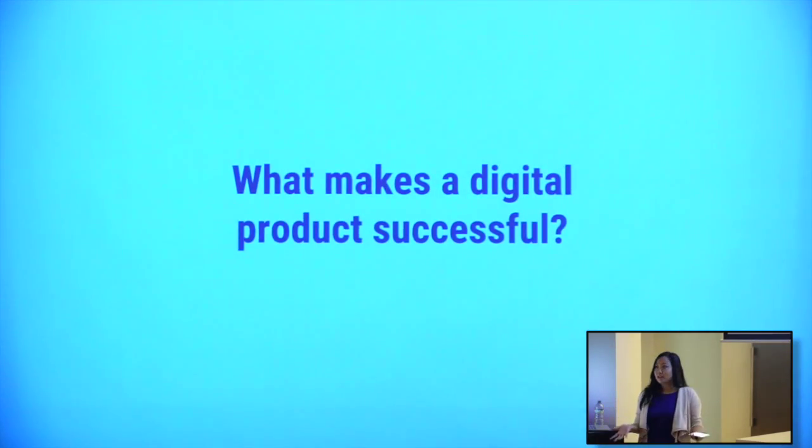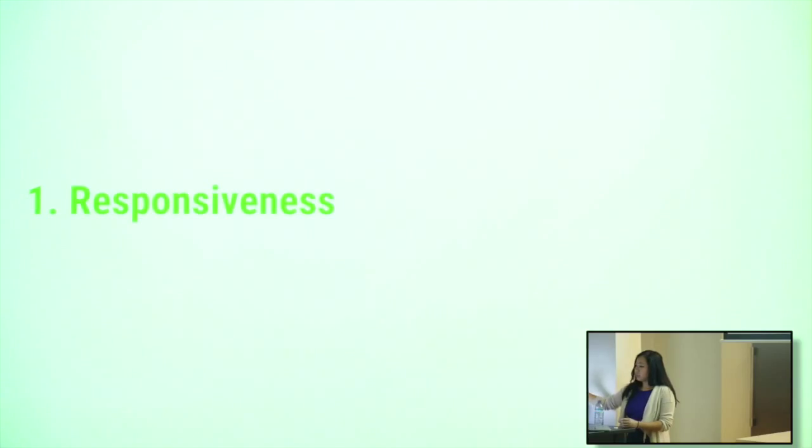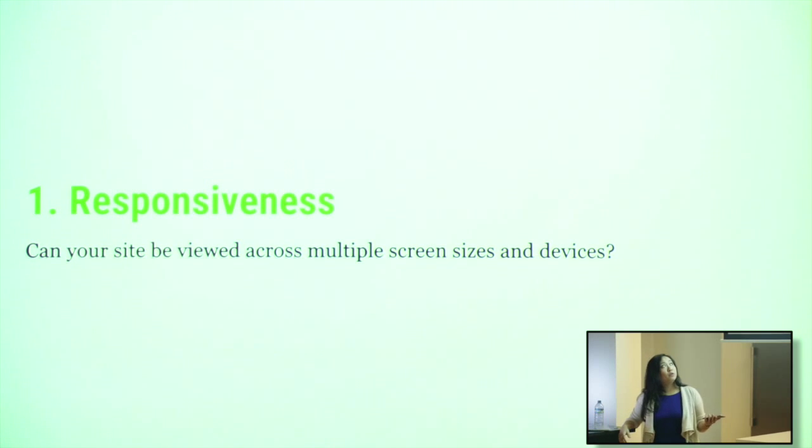So what are the 10 essentials? What are the 10 techniques and tips that you can use for creating a site and for maybe improving an existing one right now? So the first thing you want to ask yourself on your checklist is, can your site be viewed across multiple screens, devices, and different sizes? Is it mobile friendly?